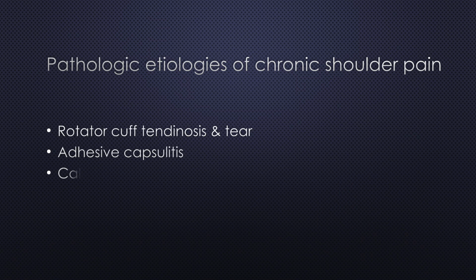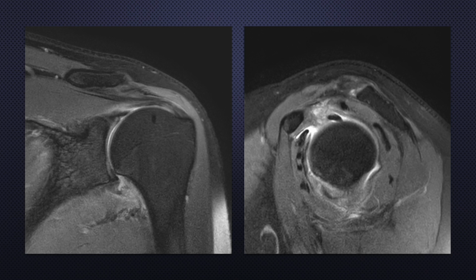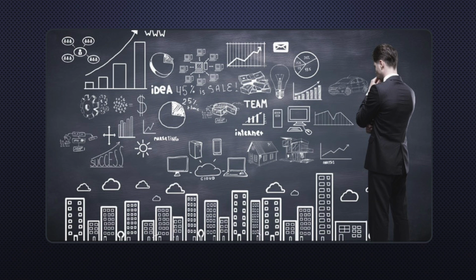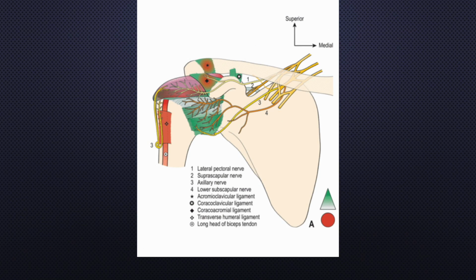There are many pathologic entities of chronic shoulder pain. For example, inflammation and fibrosis of the frozen shoulder occur in the coracohumeral ligament and anterior inferior joint capsule. This area is not covered by the suprascapular nerve. This area is innervated from the subscapular nerve and axillary nerve. If the nerve block is effective to relieve the pain, I must block the appropriate nerve or all the nerves that cover the area. Most of the shoulder pathologies take part in the upper half of the glenohumeral joint. It is worthy of studying the articular sensory branch of the suprascapular and upper subscapular nerve.